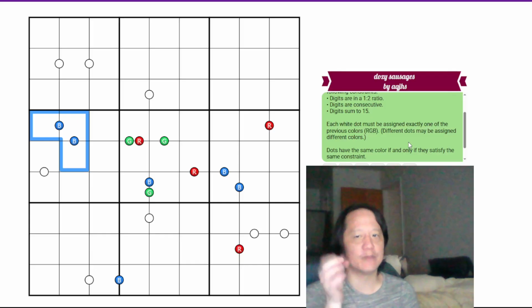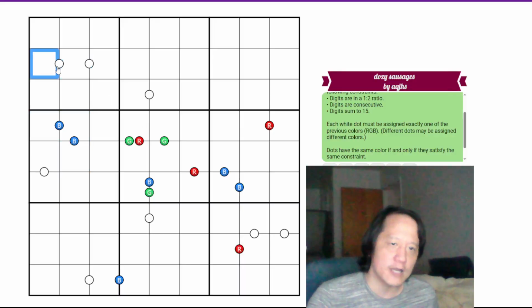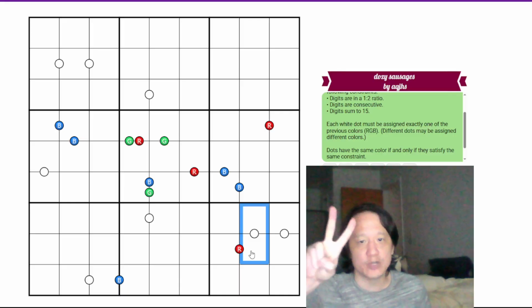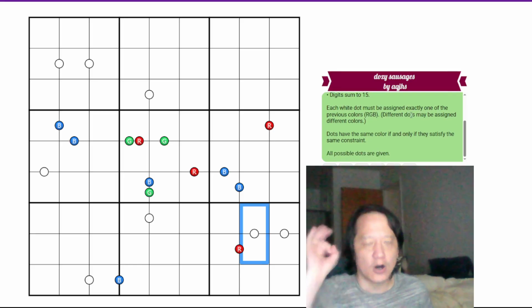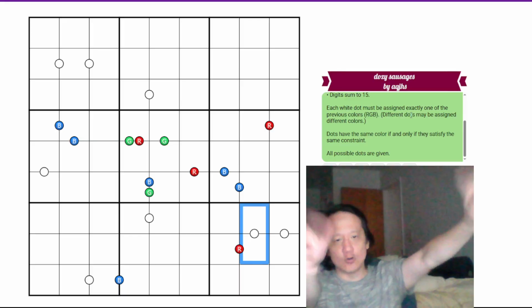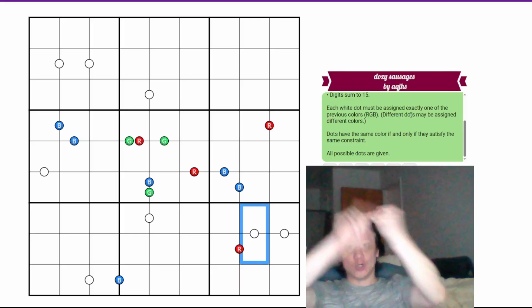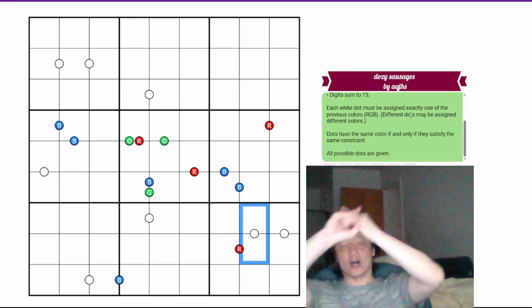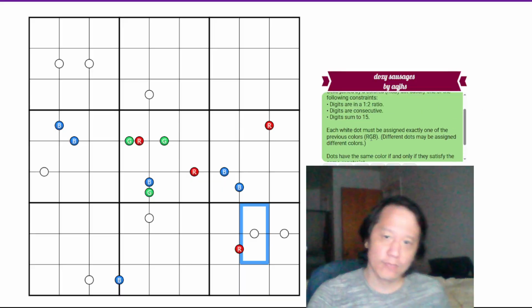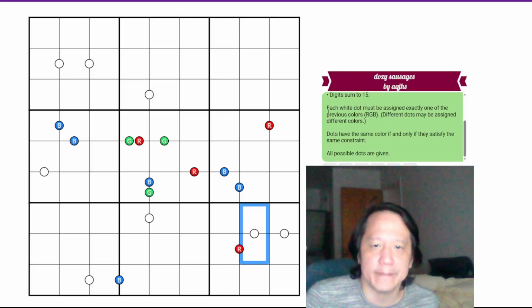But since each white dot must be assigned exactly one of the previous colors, it guarantees that you don't have 1, 2 next to any of these white dots, because that would have to satisfy two of the constraints. And we are guaranteed all possible dots are given, so the negative constraint is in place here. A single white dot cannot actually have 1 and 2 next to it, because the 1 and 2 satisfy both that they are in a 1-to-2 ratio and that they are consecutive. Interesting. Just keep that in mind.